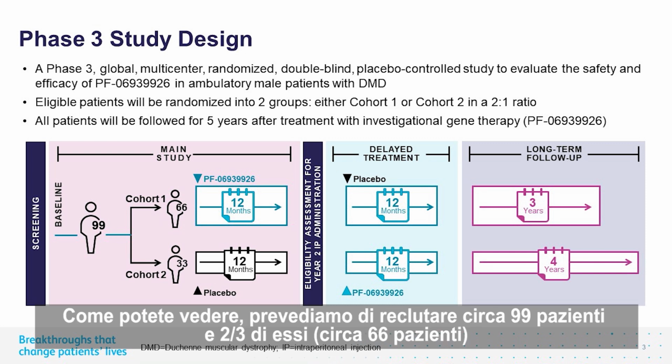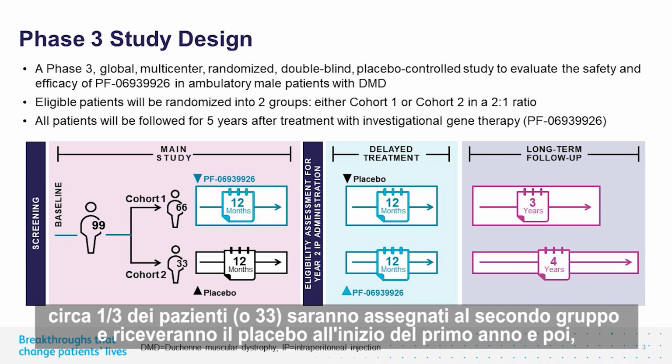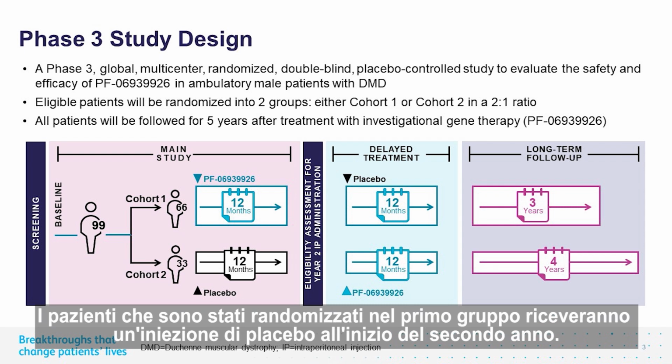So as you can see, we expect to enroll approximately 99 patients, and 2/3 of them, or about 66 patients, will be assigned to cohort 1, and they'll receive gene therapy at the beginning of year 1. Approximately 1/3 of the patients, or 33, will be assigned to cohort 2, and they'll receive placebo at the beginning of year 1. And then about a year later, at the beginning of year 2, they'll be eligible for the gene therapy treatment.